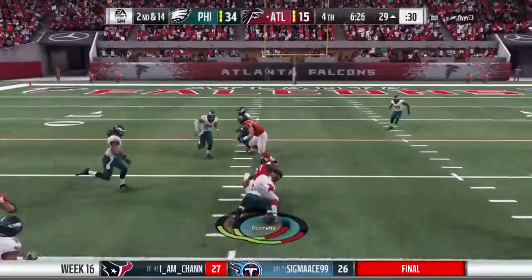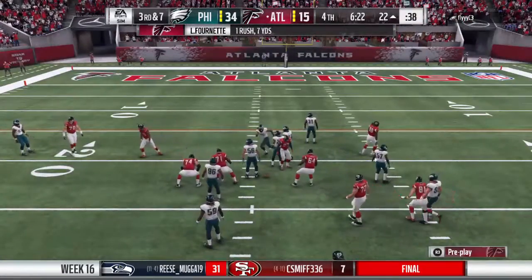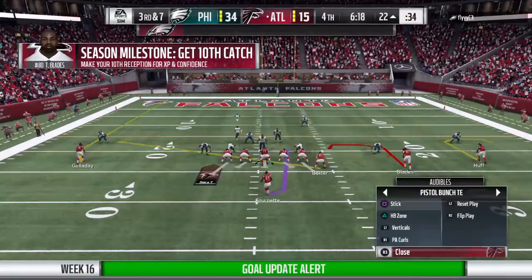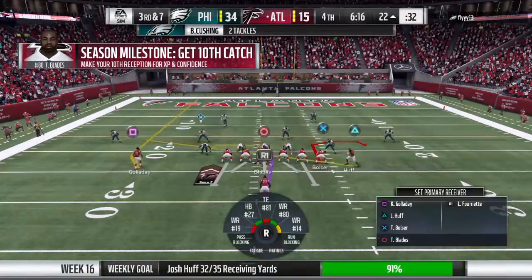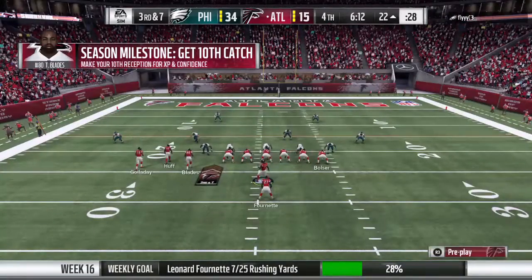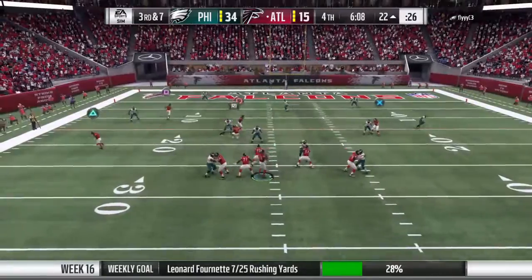On second down, here's Fournette, down to about the 22 here. So that one will get him halfway to the first down marker. 7 yards, makes it 3rd and 7 now. But you got to give kudos to your offensive line and the guy carrying the ball, because they were in a 2nd and long situation. It seemed pretty dire, but they brought it back to 3rd and manageable with that run.